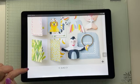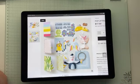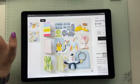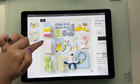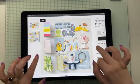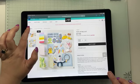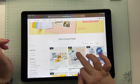They are so cute. Do you know what? I might have to buy a second kit. I'll make the first kit as is, but I may have to buy a second kit so then I can use these card fronts as designer series paper because they're super cute. What do you reckon, Mon? Or anyone else for that matter. That is super cute.